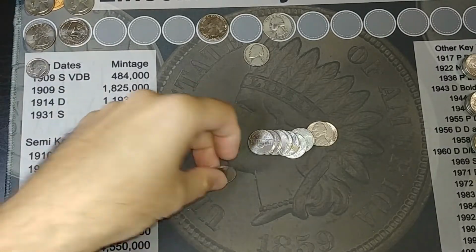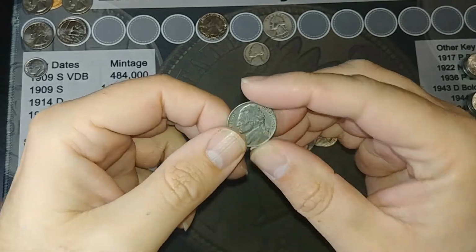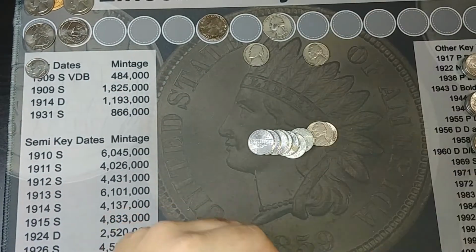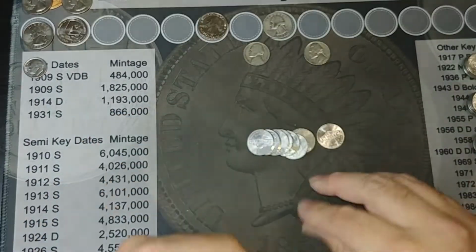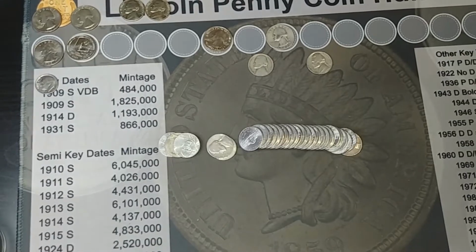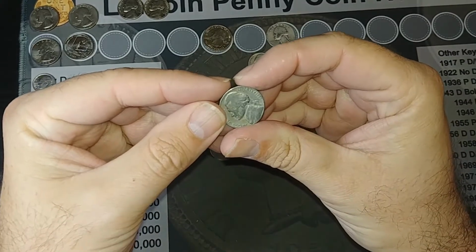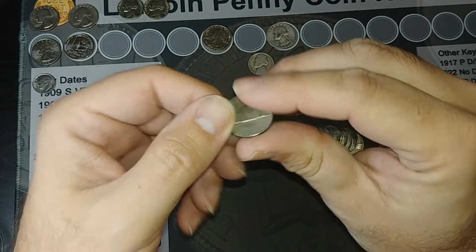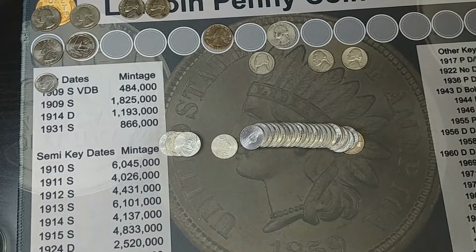Okay, I'm on roll 5, and we got another one in the 50s this time. 56 out of Philly. All right, got one in the 40s, one in the 50s, and is that old? Nope, that's the 80s. All right, let's keep going. Okay, we're on roll 13, and we got another 50s coin, a 1957 out of Denver. All right, that's another 50s on the board. Let the hunt continue.